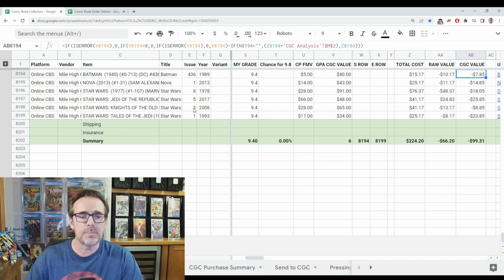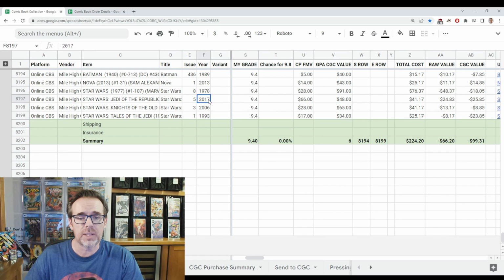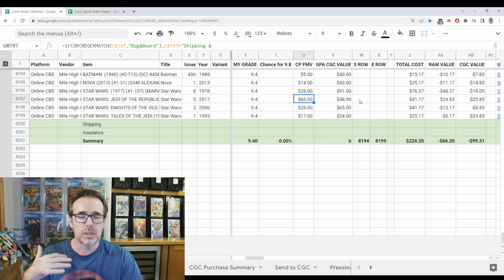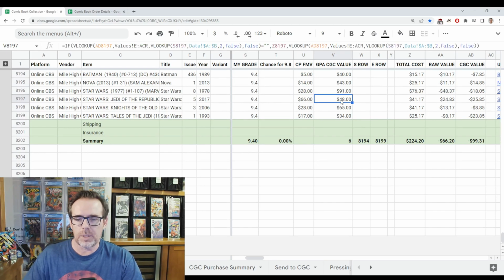That same book, that Mace Windu number 5, in a 9.4 graded according to GPA and cover price, it's actually worth less than it is raw. And I don't know if that's because of the lack of data or the scarcity of the book. I'm not exactly sure. It could be because since it was released in 2017, the raw book value is expected to be higher. And this is where the changes that Cover Price made recently are kind of messing with me right now, because maybe they expect raw books to be 9.8. I don't know. But the numbers there are a little strange.